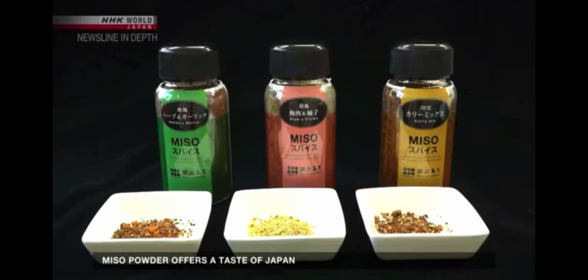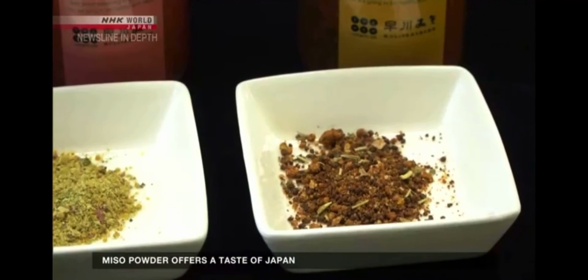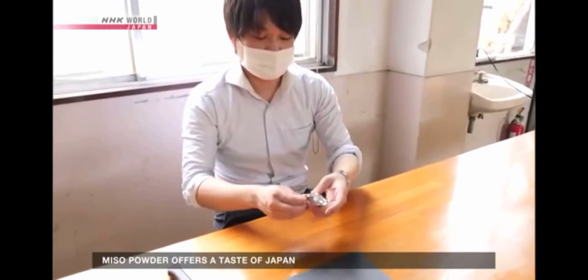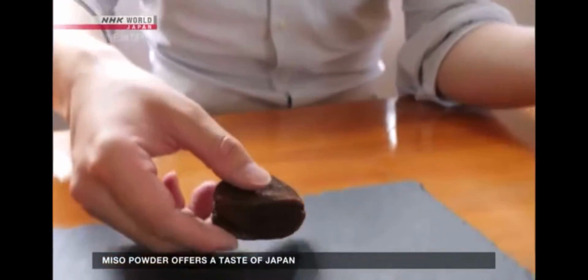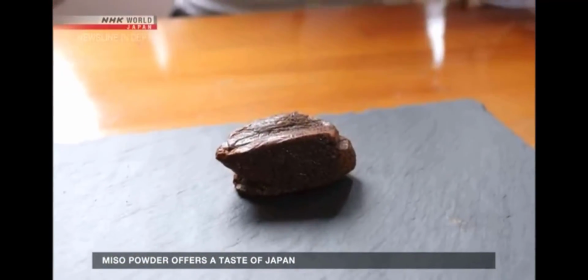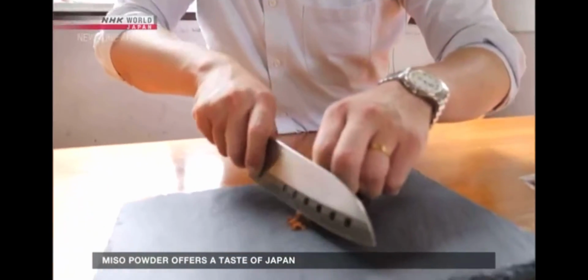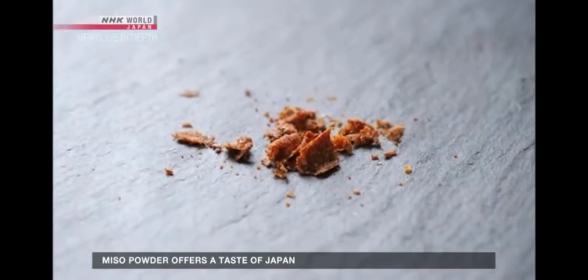The company has also created miso powder with different flavors. These include pickled plum and yuzu, garlic and herbs, and curry. Hayakawa showed us a product he's currently developing. Truffles are added to powdered miso, and the mixture is molded into a kind of brick. Then pieces are shaved off and used in cooking. Using miso like this was once unimaginable.